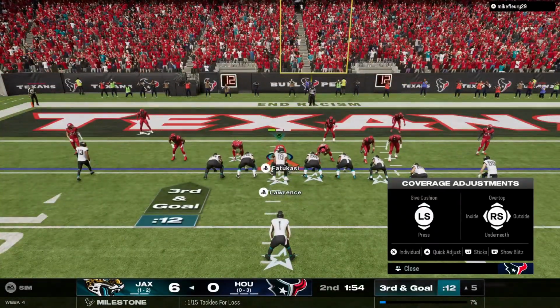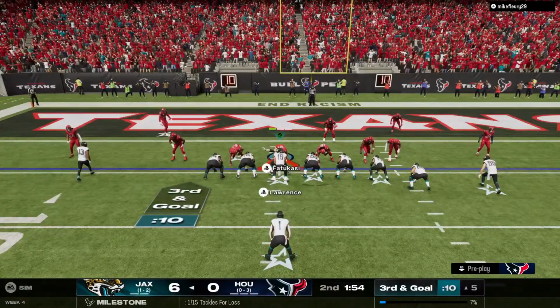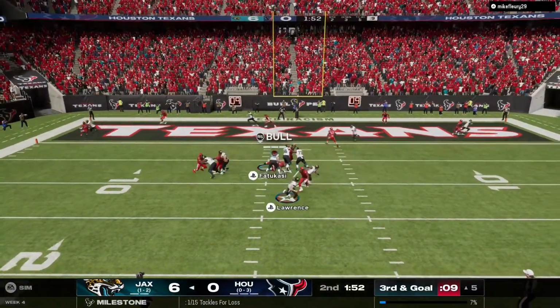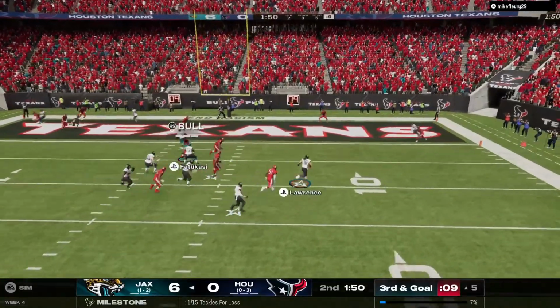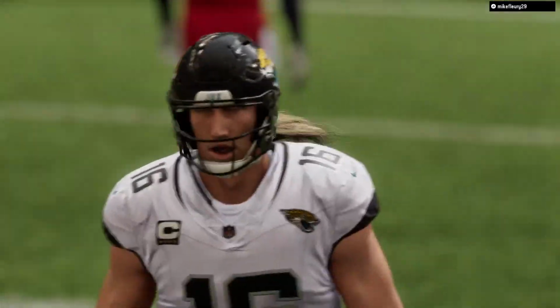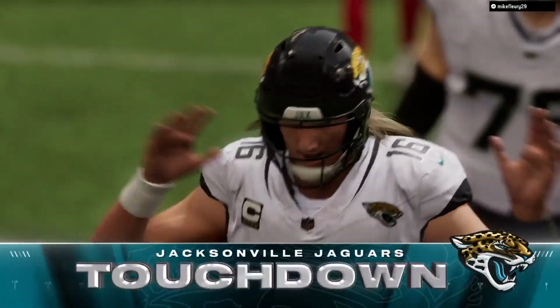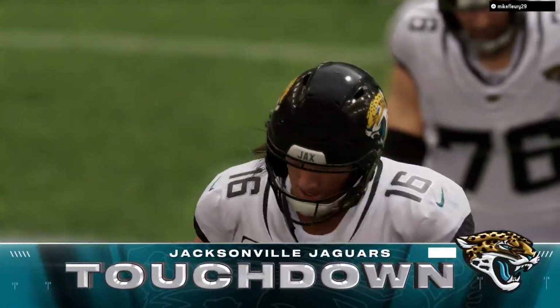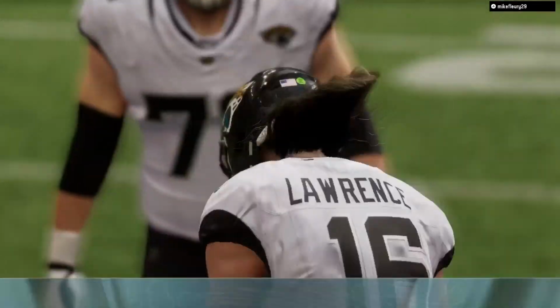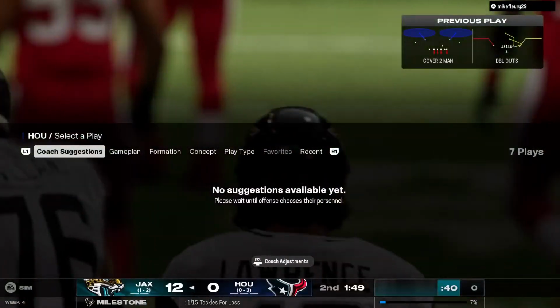These are 24. Here's Lawrence to throw. Eluding the pressure right. And he will get this into the end zone for a Jaguar touchdown. Trevor Lawrence hitting double digits with his 10th touchdown of the season as his guys are able to extend their lead.